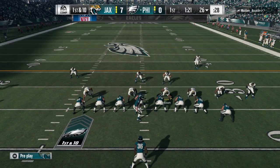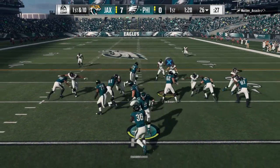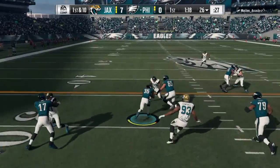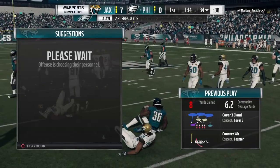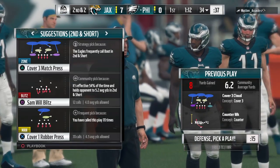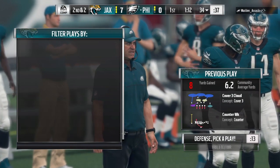Looks like the defense in press coverage here. There's a handoff to Ajayi to begin the drive. And he'll take this up near the 35, maybe the 34. A good run there on first down, and it'll leave him with a 2nd and 2.